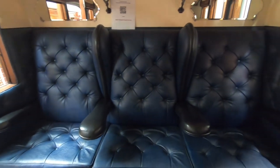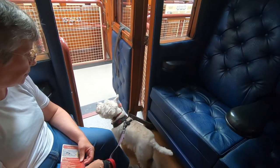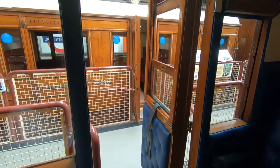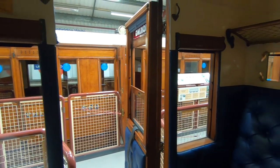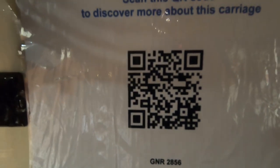Poppy's not all that impressed, are you? He should be. That's incredible. I mean, look at the quilt in the door. There's a QR code there to learn more about this carriage.